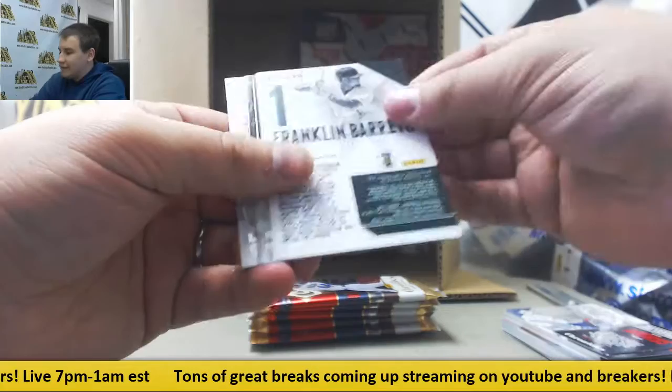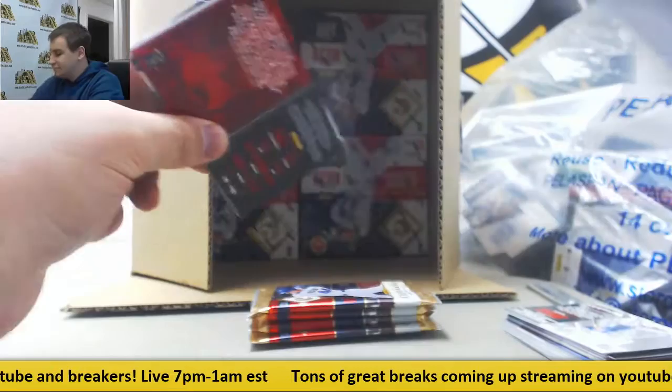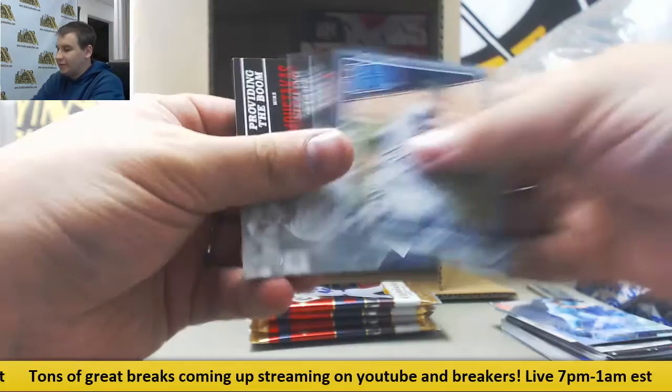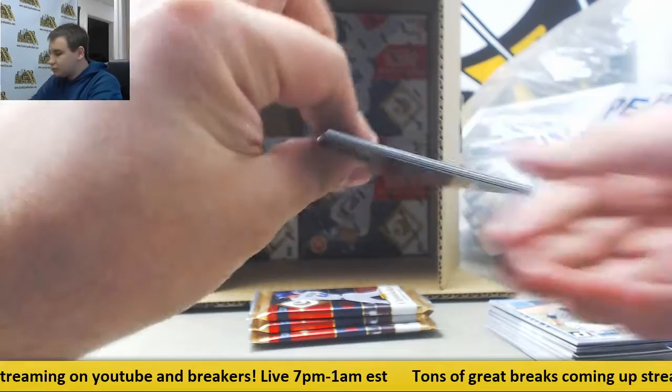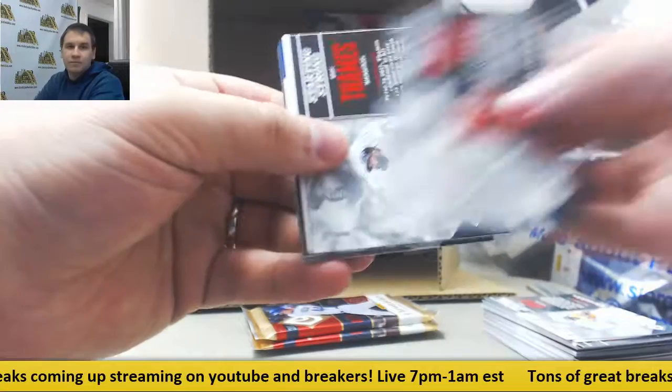Autograph for the Athletics, Franklin Barreto Gold, 89 of 99. George Brett Prism, Jordan Montgomery, 199. This is by far the most Judge we've hit out of a case so far. Jake Thompson for the Phillies. Number 999, Ryan Sandberg.